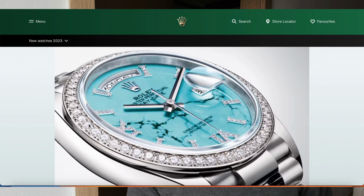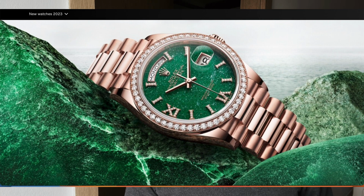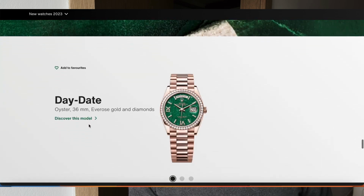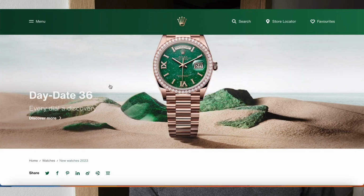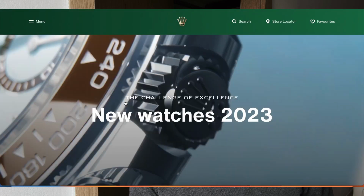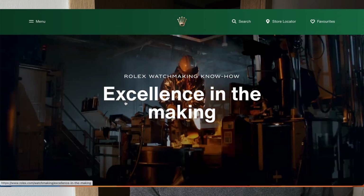Now this is a Tiffany Blue color. That's the one. I really hate the green trend, but this thing, I think this is gonna be the hottest green Day-Date in the world. This right here. It's just gorgeous. Check this out. I think the green, I don't even mind the diamonds. Diamonds don't bother me with this one. Wow. Okay.